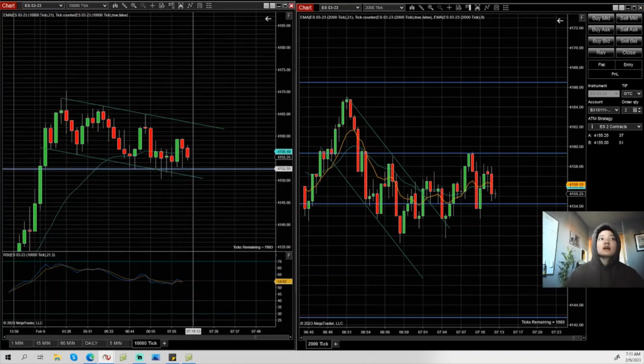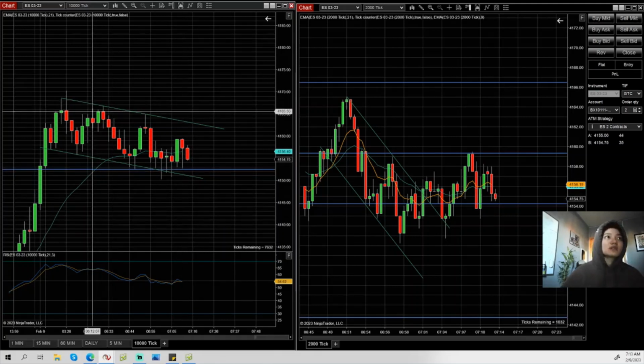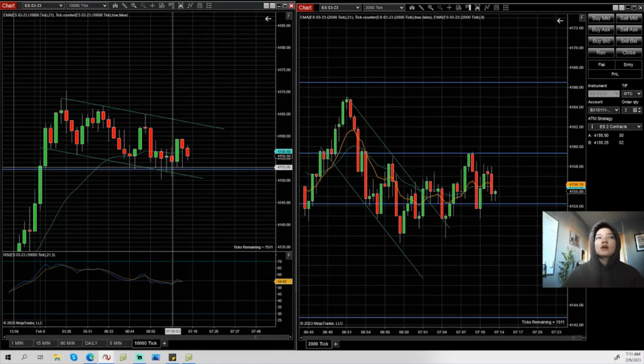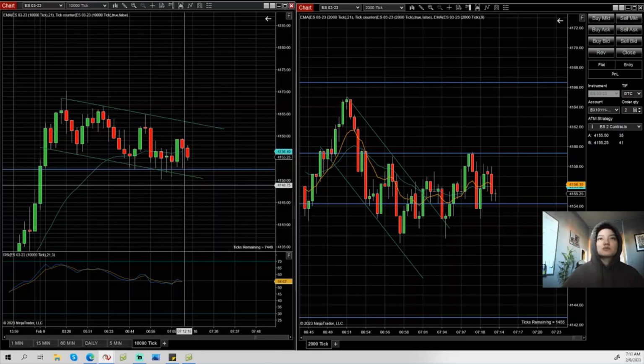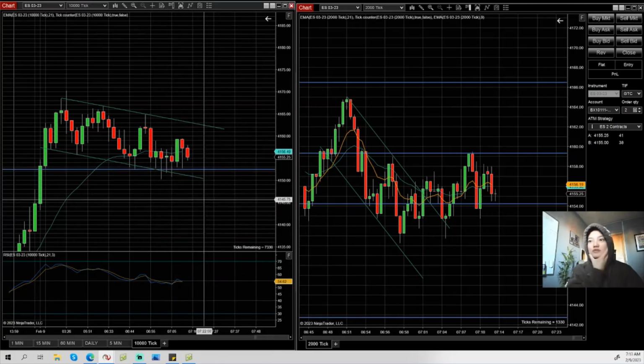It's been bouncing off the 52 line, as you can tell, and just waiting for it to break so we can go short, as we're having lower highs and lower lows. But now that we're consolidating here, it's kind of hard to see what the next move may be. We may just bounce off, we may break through. So I'm just watching out for that. It's moving a bit slow now. It was a bit crazier when market opened, as you guys know how crazy that gets.